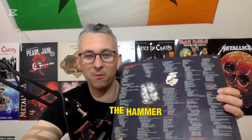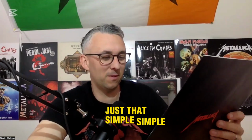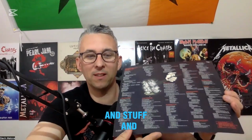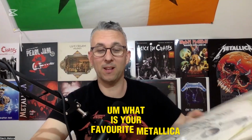The Hammer of Justice with the 4 faces. It's so cool. I've seen it on so many t-shirts and stuff. It's really, really cool. Again, the black, just simple, but it just does so much, doesn't it? Just that simple thing. Again, you have some lyrics and stuff, and the red really works against the black, I think. So what is your favorite Metallica album?